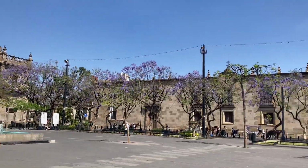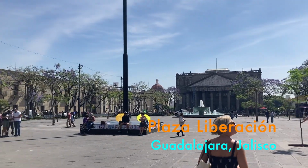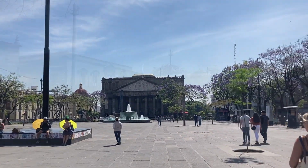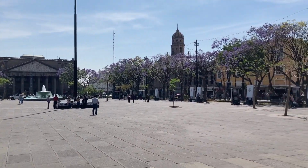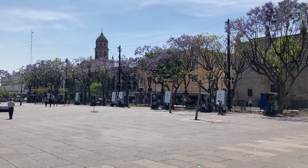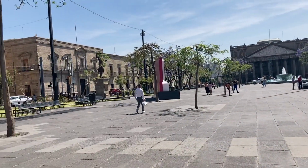Here we are at the meeting spot, Plaza de Liberacion, with the yellow umbrellas. Plaza Liberacion is also known as Capital Plaza because it's surrounded by 3 different government buildings that are still in use today. Like the Capitol Square, governors, porters, legislator, and the judicial wing.